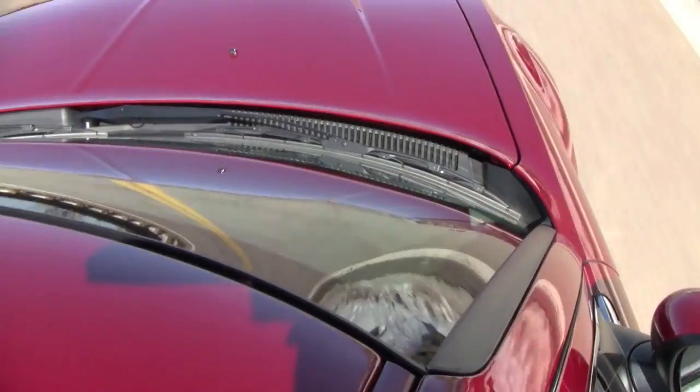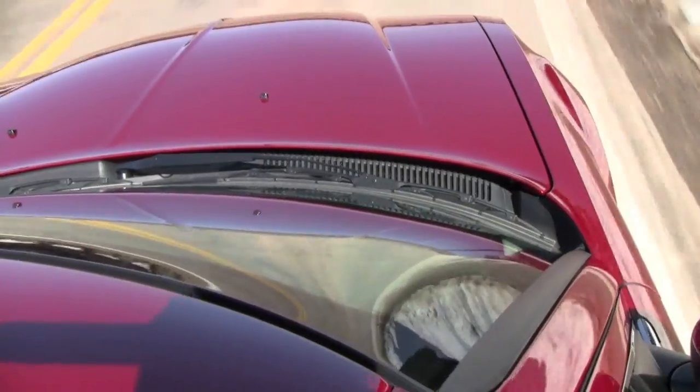Nathan's already stepping on the gas because it's so much fun. It has a lot of interior room, and it's just a classic American muscle car. Would you agree, Nathan? Absolutely. I think this car has a lot going for it.